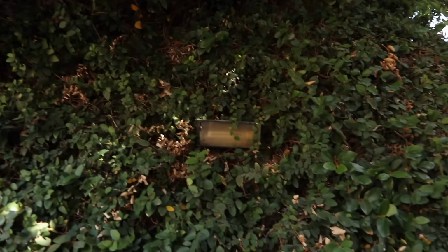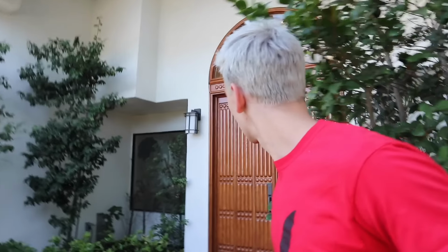Whoa. Look for cameras or anything. No, that's just the light. Oh. Could this be a trap, or you think it's a safe house? I'm not sure, there's nothing over there. Maybe that's why it's a safe house, because there's nothing around. Yeah. Should we go inside? How do we even get in?